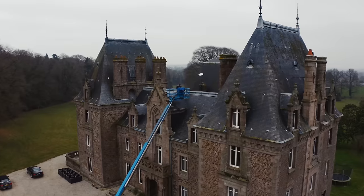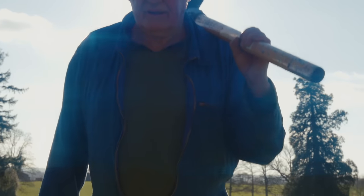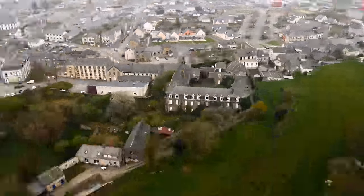My fiancée Gwendoline and I bought the Chateau de la Bamigné 5 years ago. After 5 years of renovation, with help from family and friends, we decided we wanted to do it again.